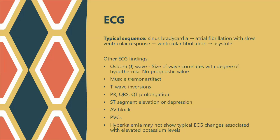ECG is also important to do. The typical sequence is a sinus brady, then going into AFib with a slow ventricular response, then VFib, then you'll have asystole. Other ECG findings that are specific to hypothermic patients is an Osborne J wave. The size of the wave correlates with the degree of the hypothermia, but this is not a prognostic value. This is no prognostic value.